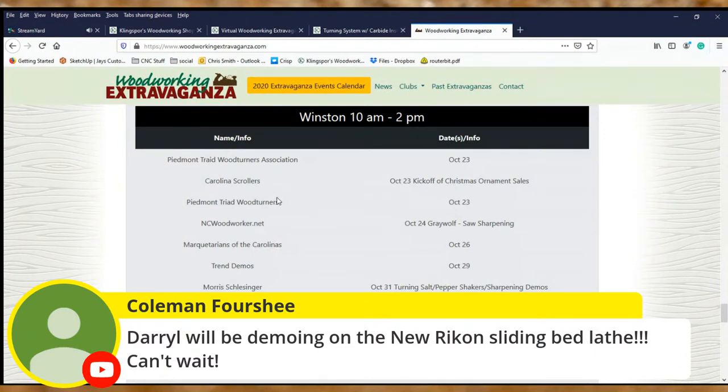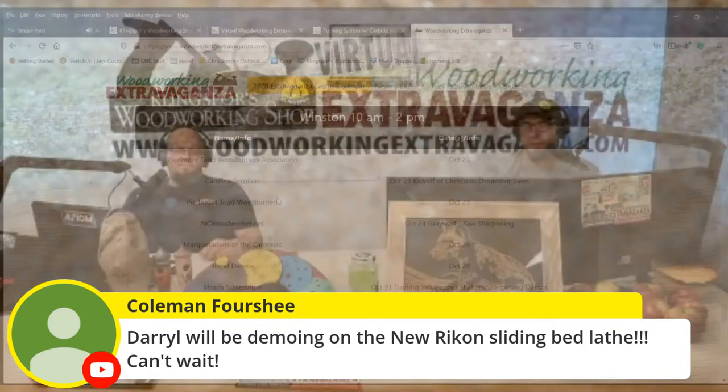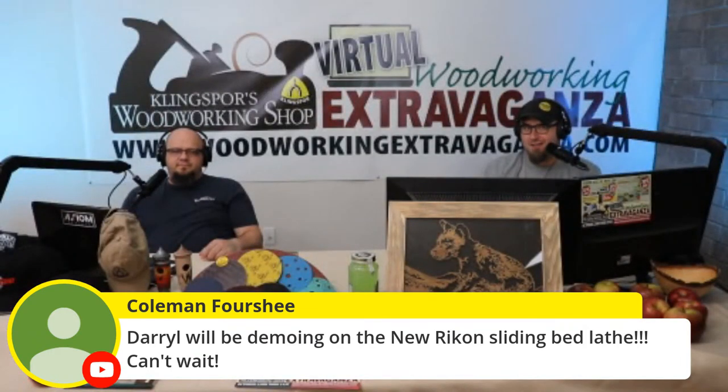If you were at last year's extravaganza in Hickory, we had the Rikon sliding bed lathe. I think it's a 3420, I can't remember the number on that. But it's a very large lathe, and at the same time the bed extends electronically, so you have a bed extension already built in. The new sliding bed lathe will be demoed by Daryl from Dreadnought Workshop for Robert Sorby's demonstrations at the Hickory store. We will also be getting some video of that because it is a cool lathe.